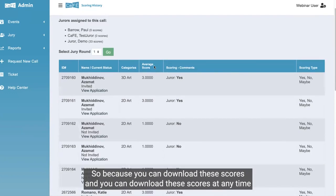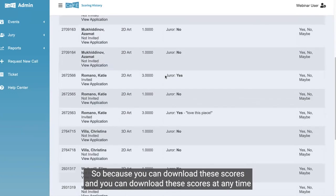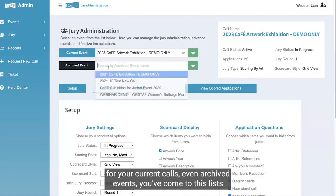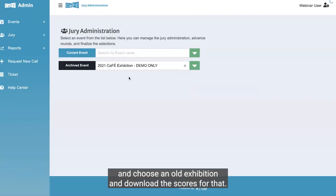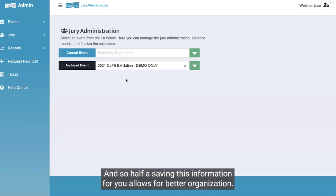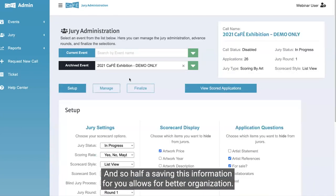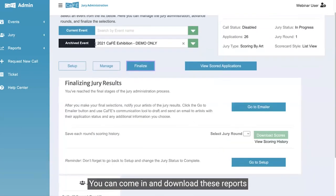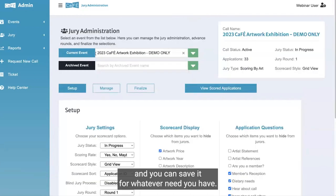So because you can download these scores at any time for your current calls or even at archived events, you can come to this list and choose an old exhibition and download the scores for that. It might just take a second to load. You can do that. And so CaFÉ saving this information for you allows for better organization. You can come in and download these reports, and you can save it for whatever need you have.